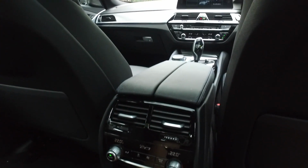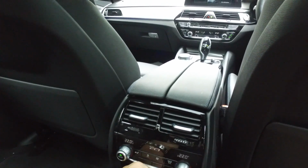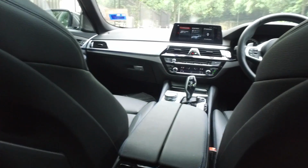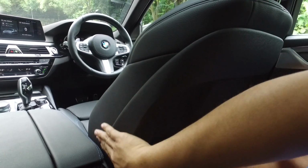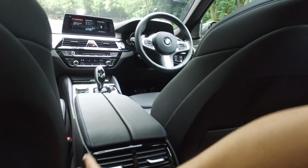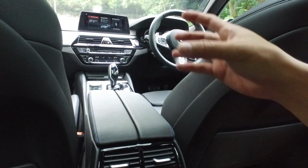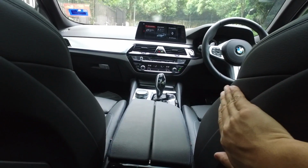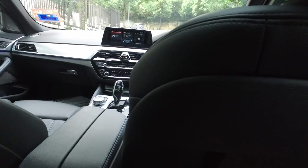Okay. Down here I have two 12 volt sockets, but there are no USB ports behind here. They should learn from Myvi, because Myvi actually routed a USB port over here and a pocket here so that you can charge and slot it in, because Myvi doesn't come with a console. But that is attention to detail, right? You have a handbag snatch proof thingy over here, and then a USB port over here with a pocket there. I really appreciate what Myvi did for that.